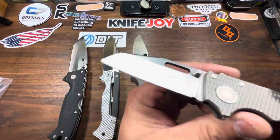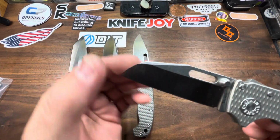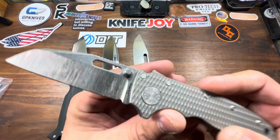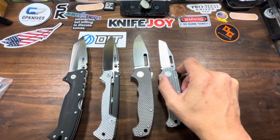This one also took a visit to John at BGM, who did his magic, gave me that nice hollow grind with the swedge there. This one's also riding on Skiffs. I love it. It ain't going anywhere.